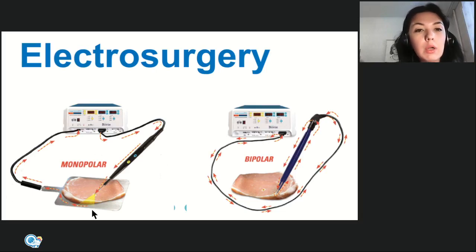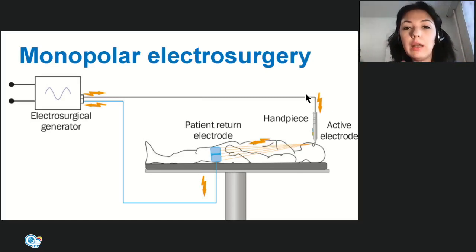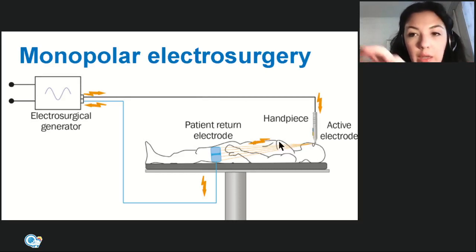What's the difference? Monopolar electrosurgery was the first to be invented. The sense is the following. There is an active electrode, the plus, and there is a minus. The active electrode is the working electrode. When we start cutting, dissecting or coagulating, this energy goes from plus to minus, and the passive electrode, or patient return electrode, is located somewhere on the body surface of the patient. This electroenergy passes through all the tissues of the patient, and it warms and it can burn. Certainly the highest temperature is at the active electrode, and the further we are from it, the lower the temperature is.